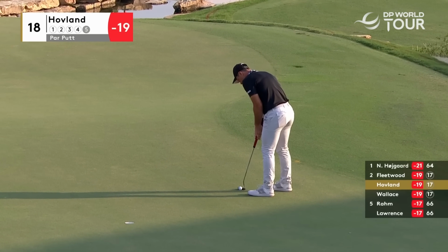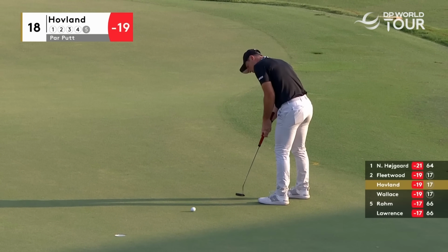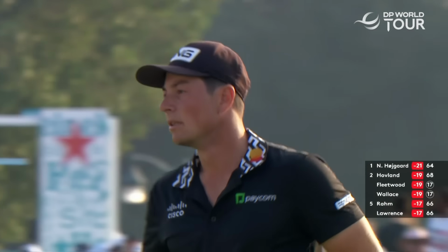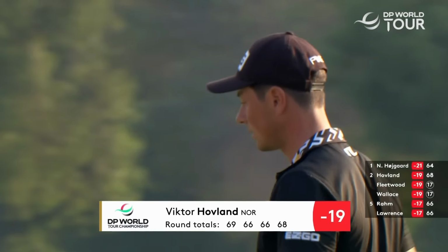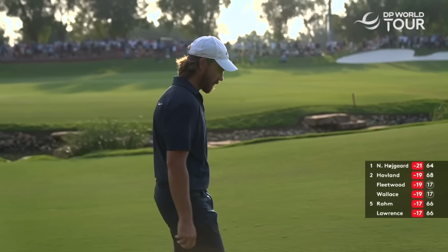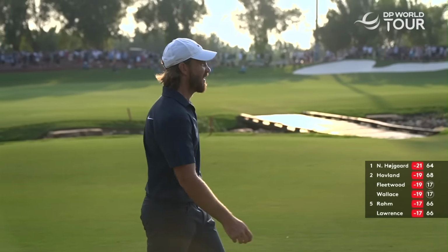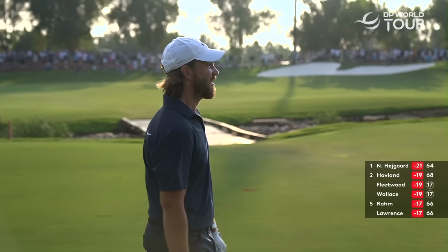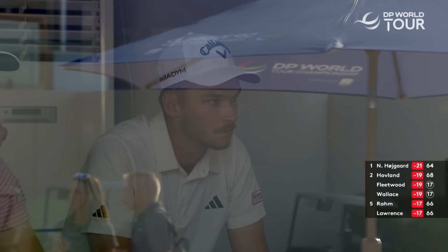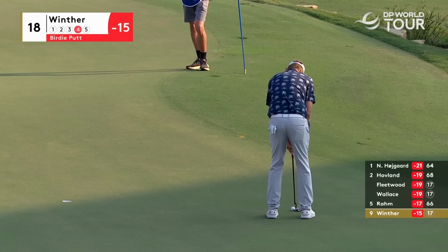Hovland for par. To finish on 19 under par. Yes, he does. Another fine performance by Hovland. Every time he comes back and plays on the DP World Tour, he's there and about. Yeah, the end of an exceptional year, isn't it, really? Claiming the FedEx Cup over in the United States and playing his part at the Ryder Cup, as did this man. He looked so good in the early stages out there today. Remember, he started birdie eagle. Started the back nine birdie, but just dropped that drop shot at 17 coming at precisely the wrong time.